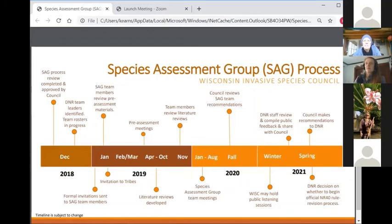And so all of the groups except 2 have now finished their evaluation meetings. We still have fish and crayfish to go, and aquatic plants, and I think both of those are going to be happening very soon, in the next month or so.